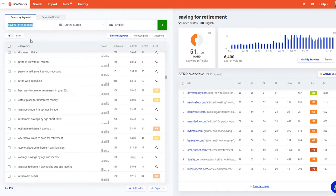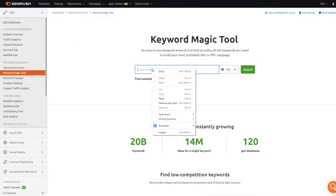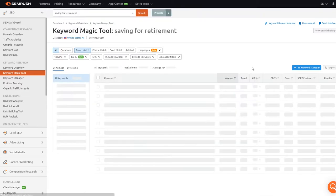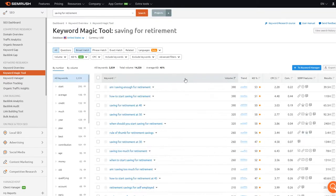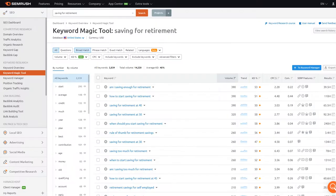So let's see when we do the same. I think I probably already copied that, but let's do it again in case I forgot. Let's see on the old Semrush what happens there. Now, bearing in mind this tool is a lot more expensive than KWFinder. With KWFinder, you would be paying somewhere between 30 to 50 US a month, whereas this tool, I believe you'll be paying at least 100 a month, something like that.